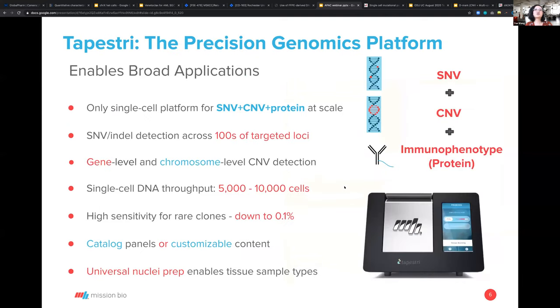Again, I want to show a list of specs that showcase the Tapestri platform's capability. As the industry's only platform that analyzes single cell DNA and protein at the same level, our platform allows assessing up to hundreds of targeted loci for DNA analysis. We also allow analysis of CNVs at both gene and chromosome level. Our high throughput allows you to analyze up to 10,000 cells at the same time. Moreover, the high sensitivity allows you to detect down to 0.1% of subclones. For the assay, we offer both catalog panels and custom panels, which I will talk about in a second.